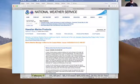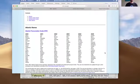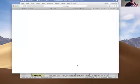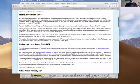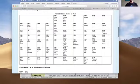And let's go over here to tropical cyclone names, because everybody always wonders, how do these hurricanes get names? Well, there is a group of meteorologists that get together, and since 1953, the World Meteorological Organization has been getting together to come up with the names. So here you go. You have the history of names and how we got these, why we have certain names that are retired, okay?